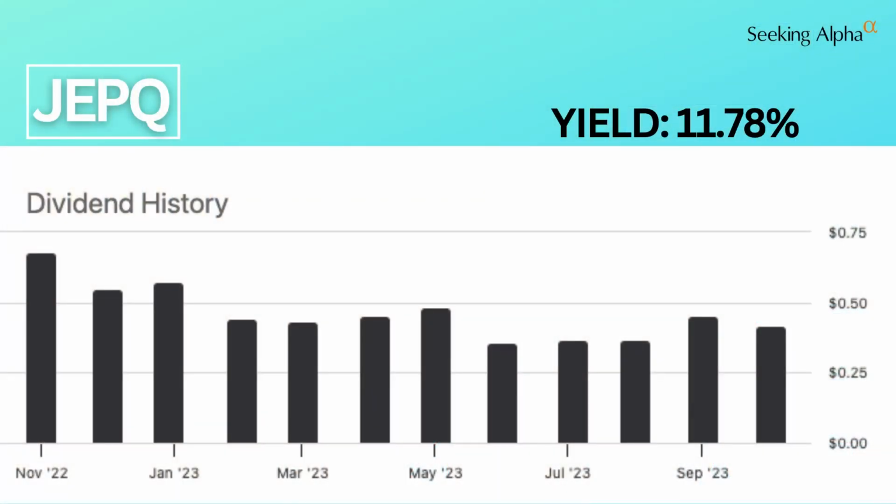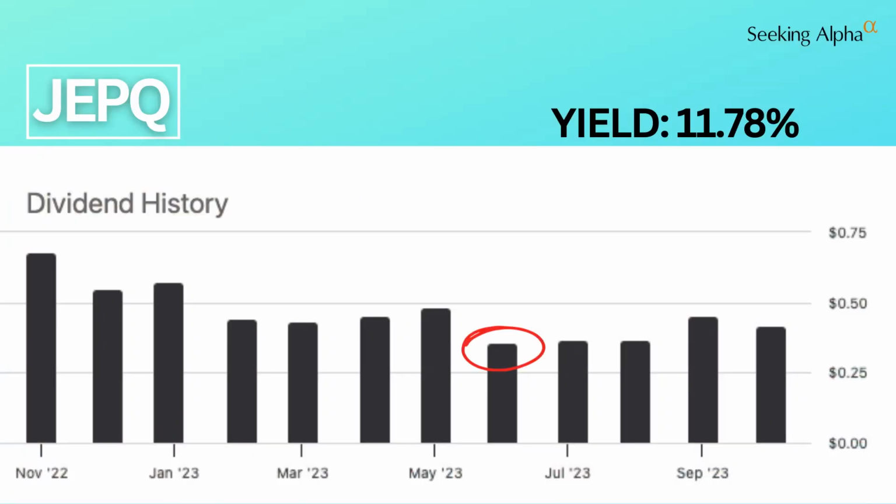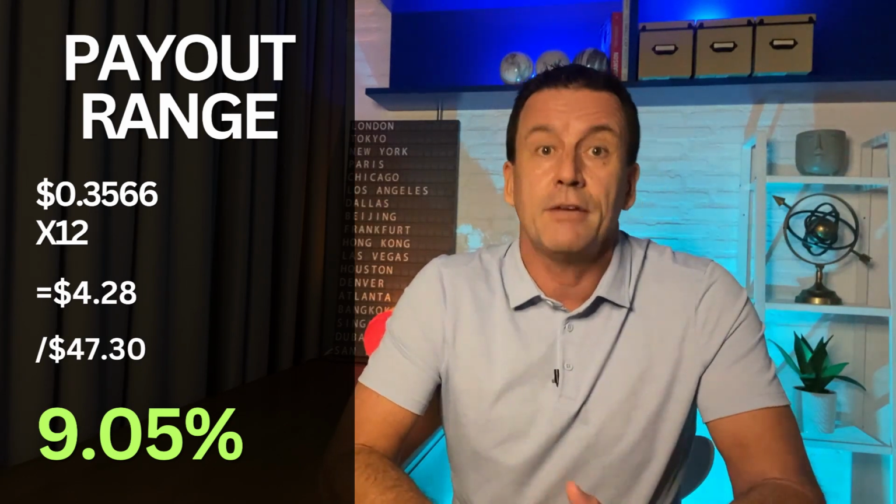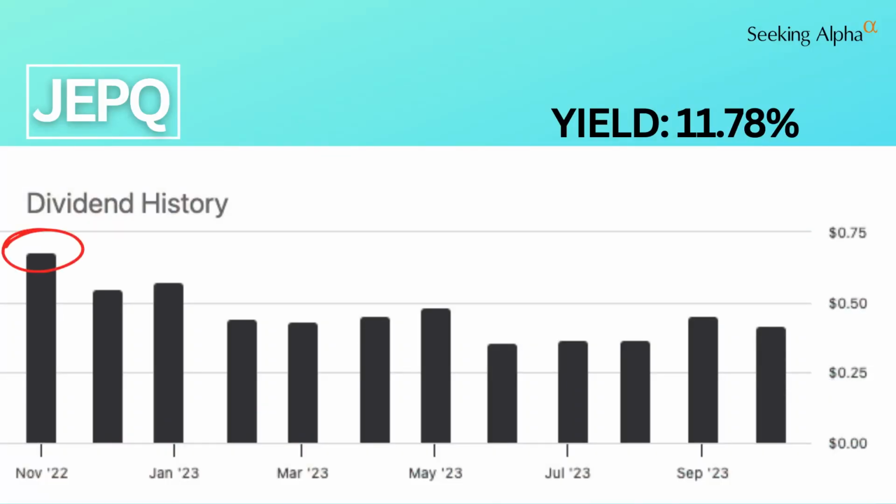That juicy 11.78% yield is based on trailing 12-month distributions. To give you an idea of range, if we annualize the lowest distribution from the past 12 months, 35.66 cents from June, that would equate to a yield of 9% on today's price. Not bad. Then if we annualize the highest distribution from the past 12 months, 68.13 cents from November of 2022, that would equate to a whopping 17.28% yield on today's price of $47.30. So even though there's a lot of variation, anything in that range is pretty healthy.